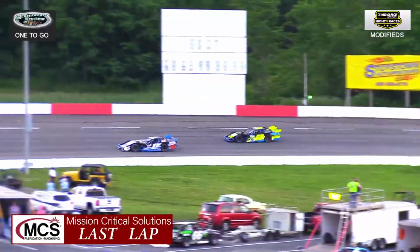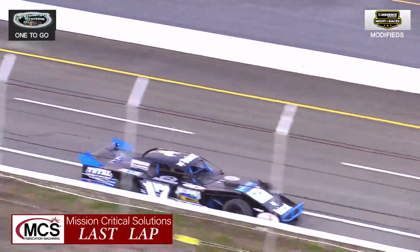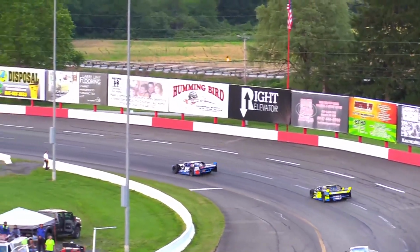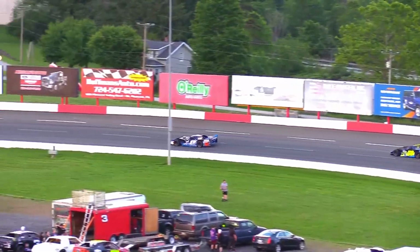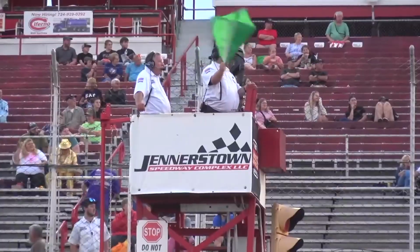We are into 3 and 4. Doug Glessner protecting the low groove of the track. Doug Glessner will park it in Jennerstown Speedway Victory Lane here in our Stoystown Auto Wreckers modified main event. Pro Stocks in this short field tonight.